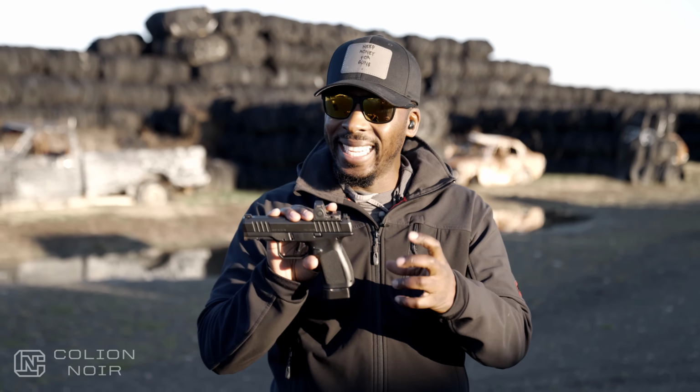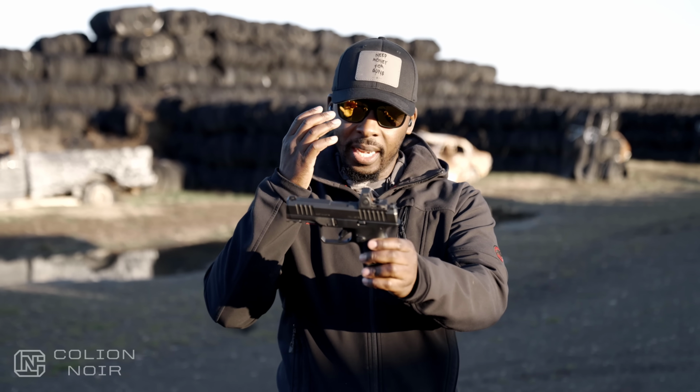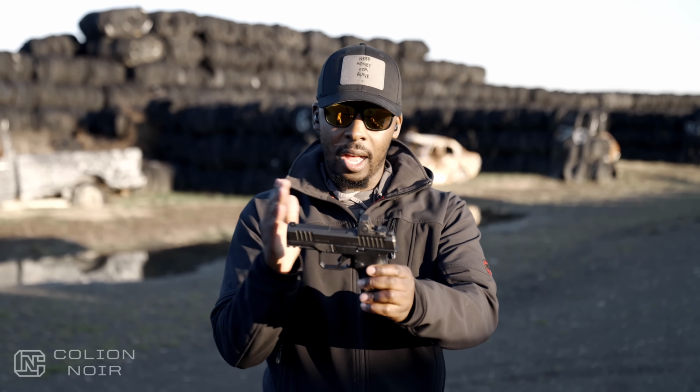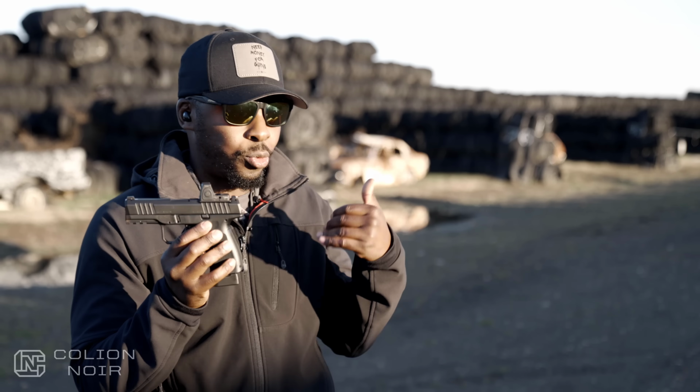It's very clean. It's a very clean and neat and just a handsome looking firearm. I mean, and then the finish on the slide is awesome. It's a tenifer finish. And that was one thing that stood out too, is that the finish on the gun is really nice.